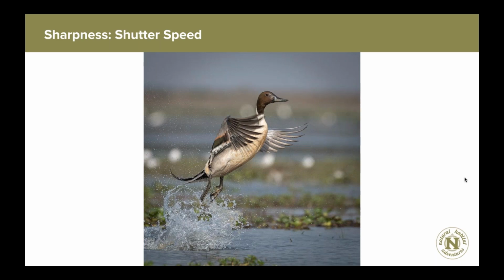For birds in flight, like this northern pintail duck taking off here, I would prefer shutter speeds closer to 1/4000th of a second. And as soon as you start using higher shutter speeds in your wildlife photography, you will notice an instant difference in the kind of results that you get, an instant difference in the number of keepers that you get from every shoot.